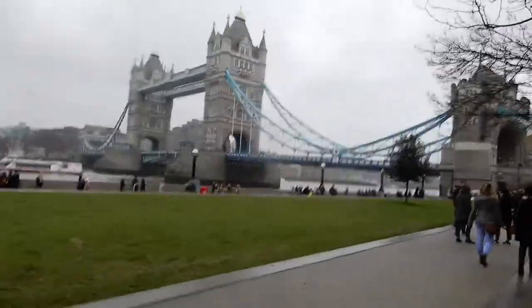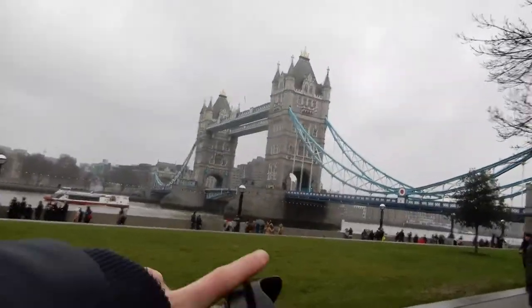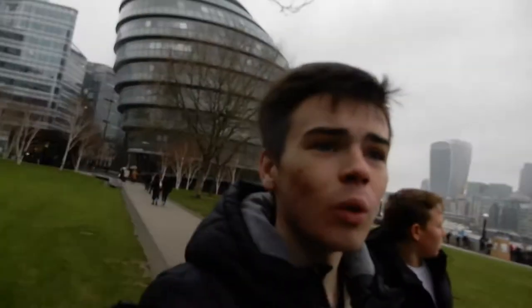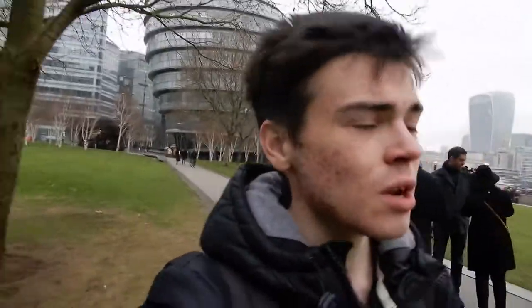So this is the famous London Bridge. Like here, all this here is the famous London Bridge. But I don't know where Big Ben is. Like, I think it's over there, but I'm not quite sure. So we might go and take some pictures for our social media over there as well.